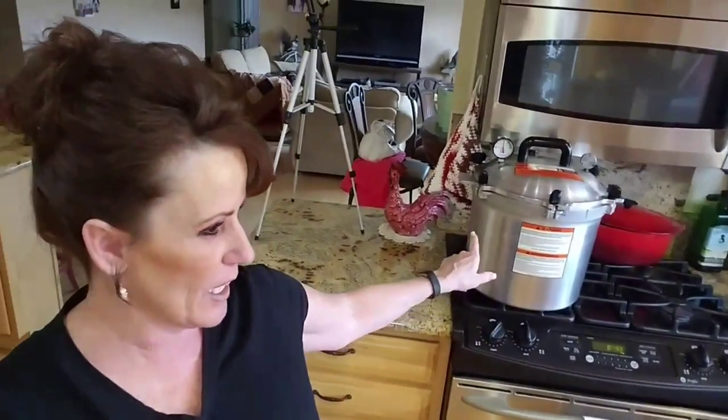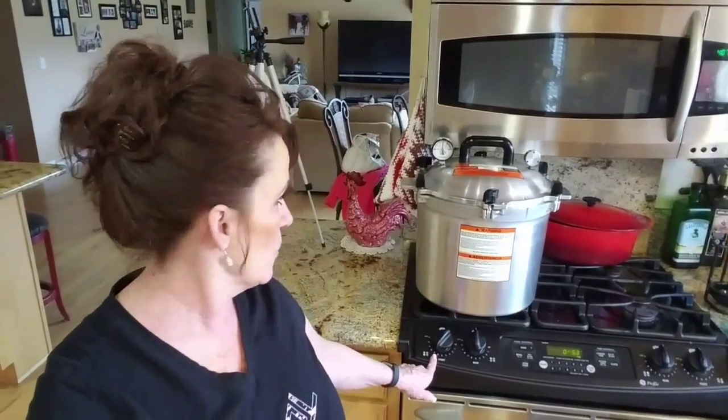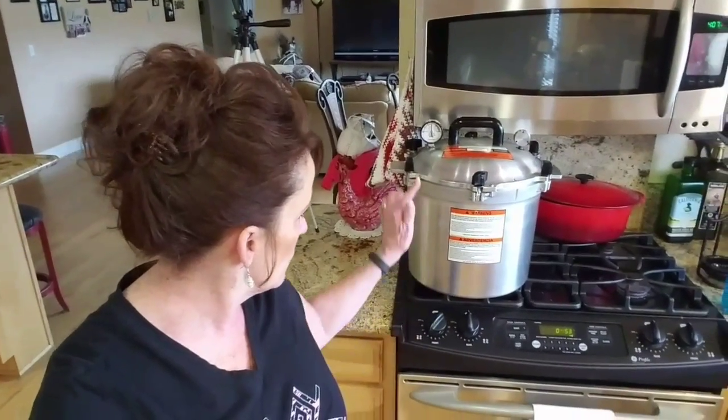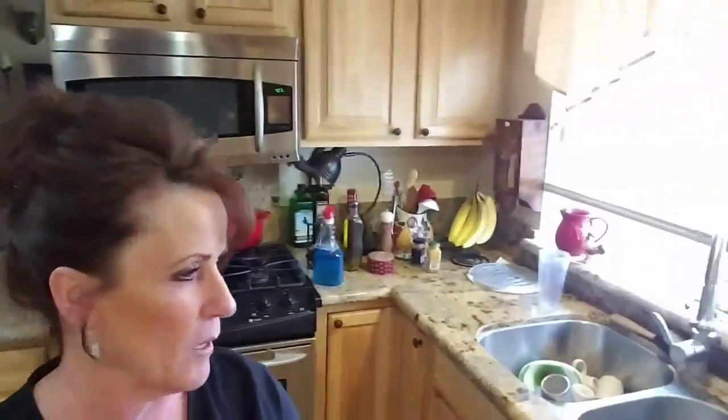Okay, so I've got a ton of stuff done already, and we're canning beans. We have 53 minutes left on that. This is on a 7 on my stove. It tends to be right at 15 pounds, and that's releasing. It'll stop here in a minute for a little bit. It's hard to find the sweet spot on that one.